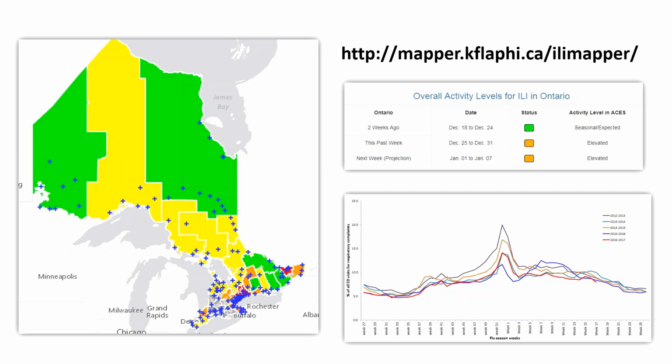illness across Ontario. We've had this tool up for, I think, about 4 or 5 years now, and it's used in local planning. We know there are a lot of hospitals across the province that use this tool in order to anticipate when local communities and different locales are going up the curve in terms of visit volumes in anticipation of influenza season.